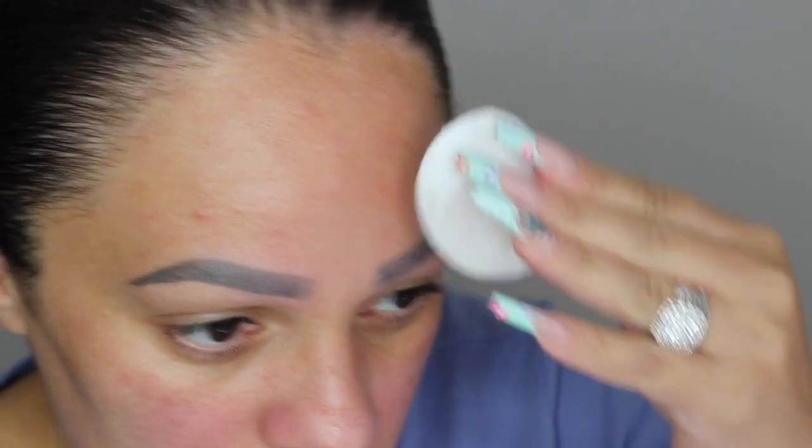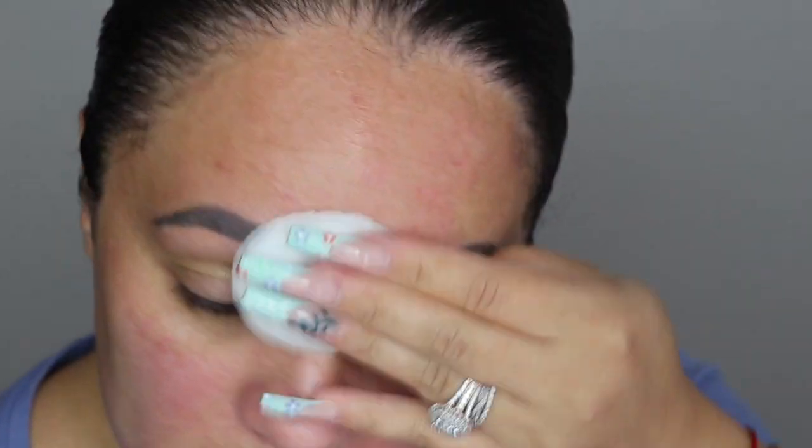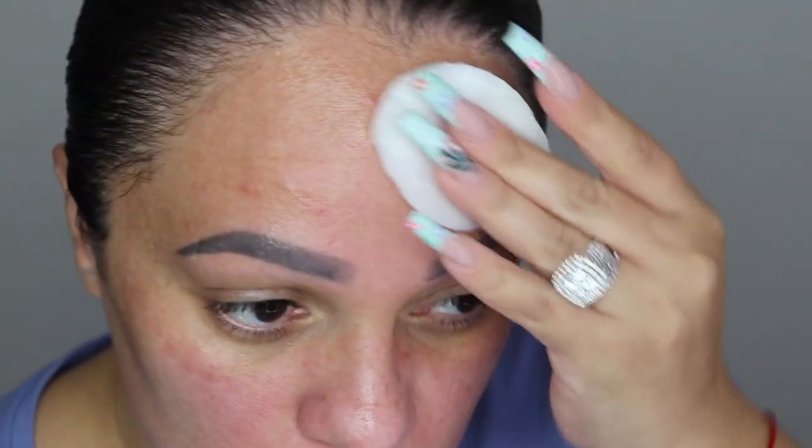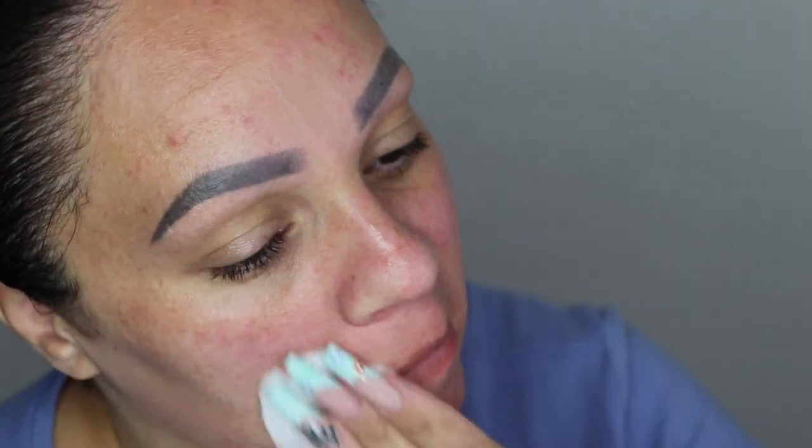You want to take a cotton round. This is a new pack that I got. So I'm just going to open this up and apply it on your cotton round. And just an FYI, this is going to burn a little. But I still feel like it's necessary. I always start with my forehead. And I make sure I get every area on my face, including my lips.